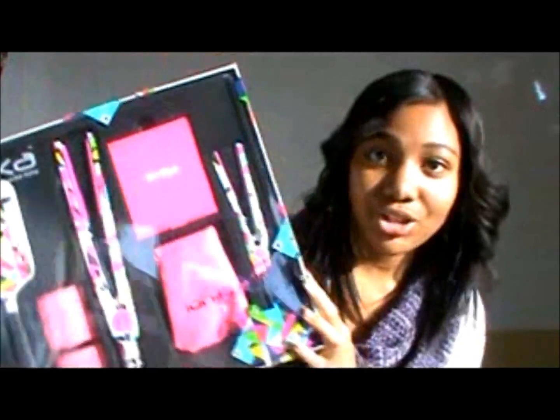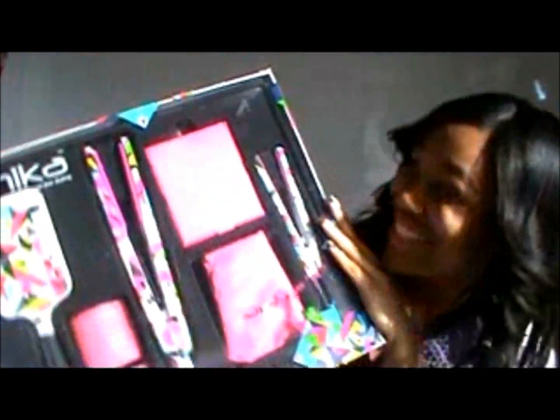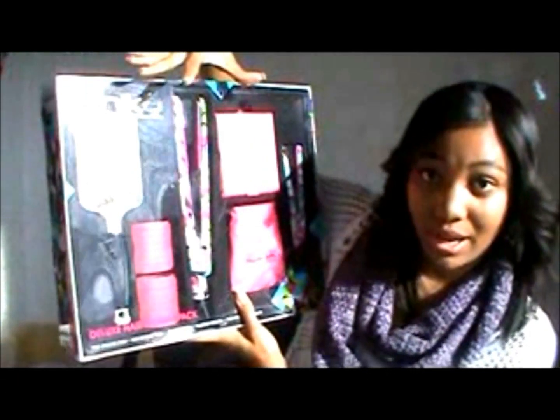Okay, and last but not least, or greatest, probably, I don't know, I got this from thebomb.com. Oh my goodness. You can't see me. Okay, this is the Ionika. I don't know how you say it. This is the Ionika Professional Hairstyling Deluxe Hairstyling Pack. I'm not saying it. This is what it says, okay?